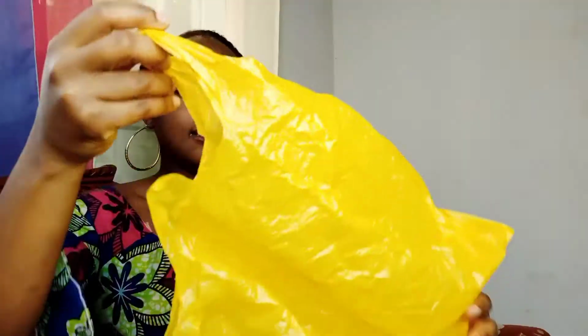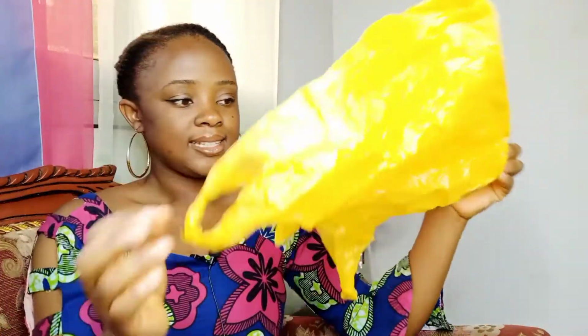It's 500 francs. Oh, I almost forgot the plastic bag. This plastic bag. You have seen me use this a good number of times. I started YouTube like 7 months ago, and since then I've been using this one. I just wash it and dry it, then use it the next time.